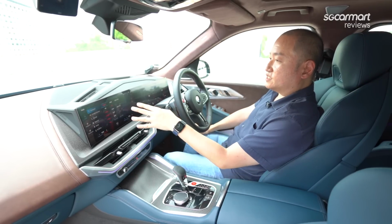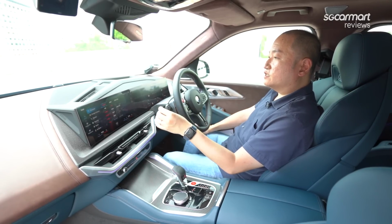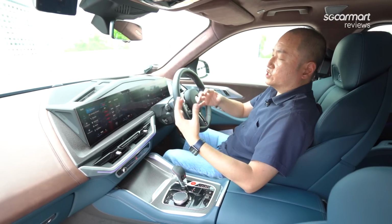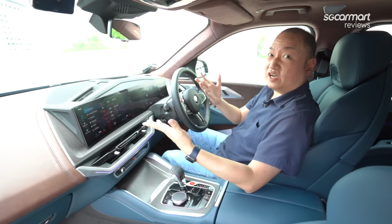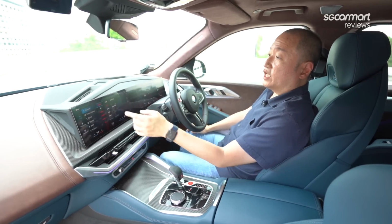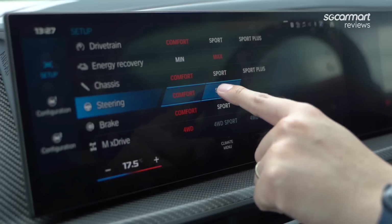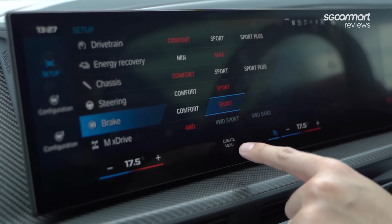So here's the interesting bit. This is where you tailor how the car responds to how you drive. What are your preferences? It's quite straightforward actually. It takes less than 5 minutes to get the hang of. So now I have the car in comfort, and I can still change around the settings in sport, but I'm not a fan of that very firm ride, so I can choose the chassis to be in comfort.